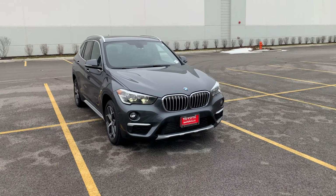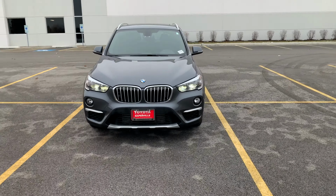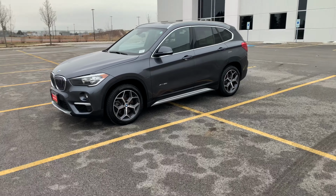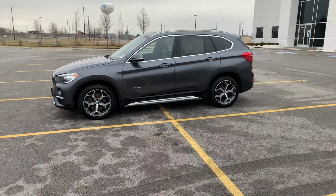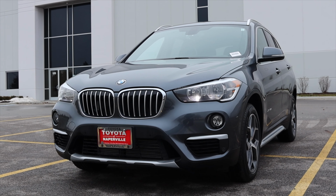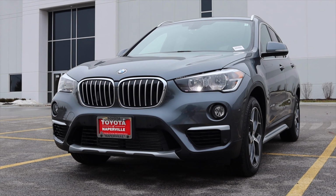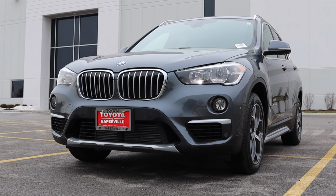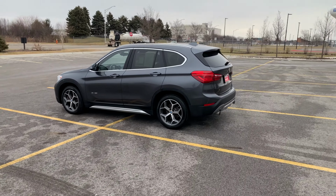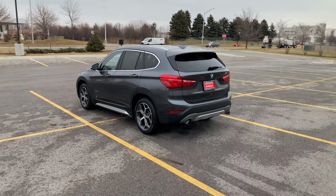Now we have to talk about the looks. I think it looks okay. I don't think it's a bad looking SUV. I don't think it's a stunner either. I think the front proportions are a little off. They don't look quite right. But that's okay. I think overall this is a decent SUV.